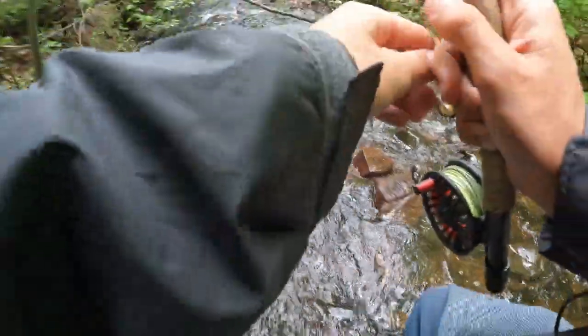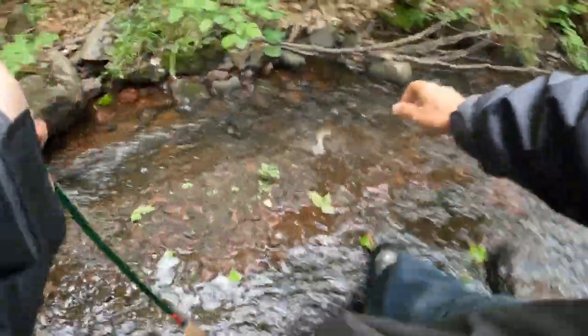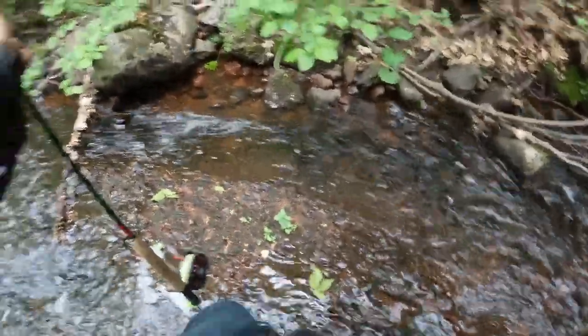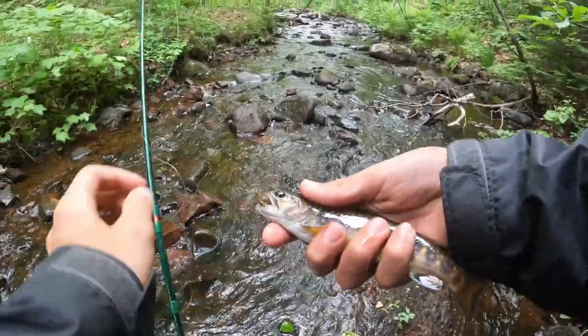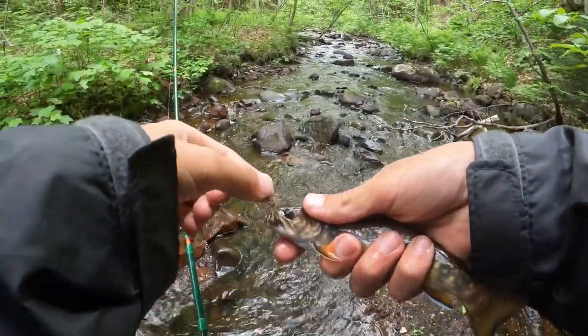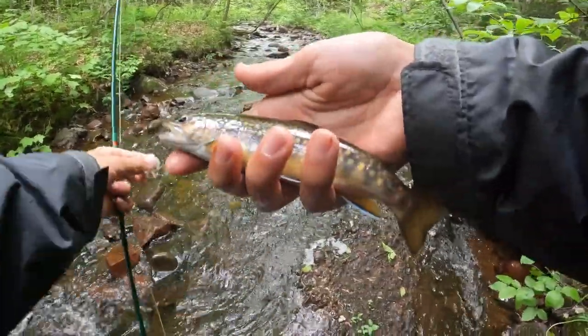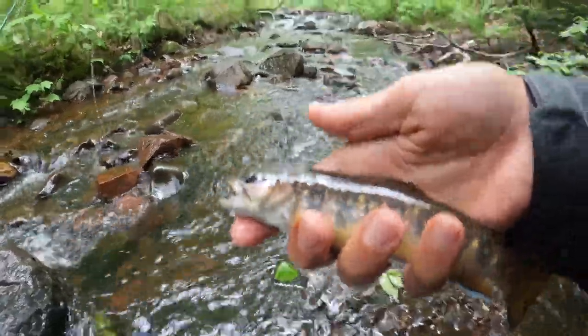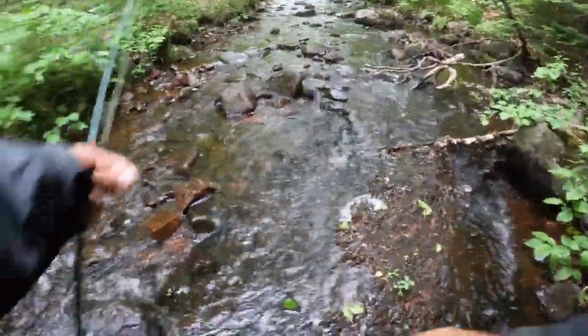Is that a brookie or is that a rainbow? Brook trout. Pull my side channel here. Uh-oh. I don't know where my net ended up, but it hammered the dry again. This little stream has some pretty decent sized brook trout for its size. Get them back. Gotta go look for my net because I don't know where that thing went.